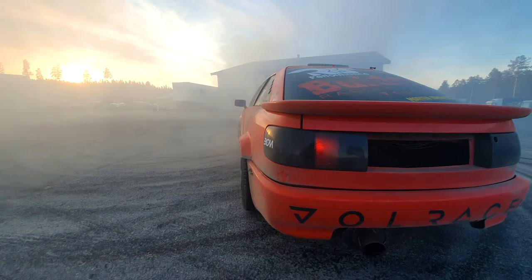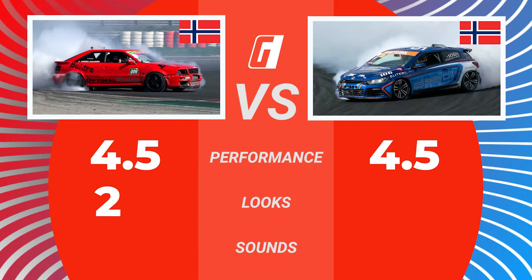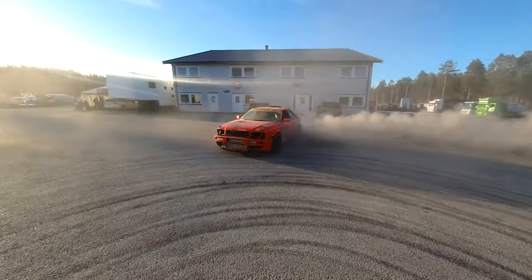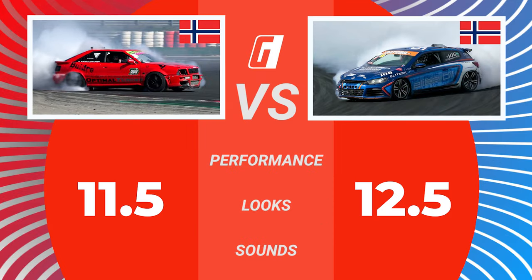In the looks department, the S2 is gutted down to the bare minimum and looks like the war machine that it is. We will score it 2.5 out of 5. The Scirocco is the neater finish and gets 3.5 points. Grumblo is all about pure car sounds and as usual the 5-cylinder scream gets the goosebumps out. These cars both get 4.5 out of 5 for the noise. So the Scirocco gets the narrow win in this pairing with 12.5 points versus 11.5 for the S2.